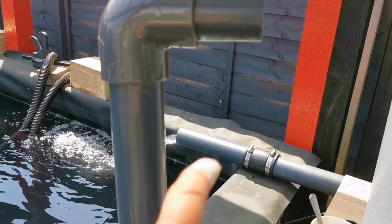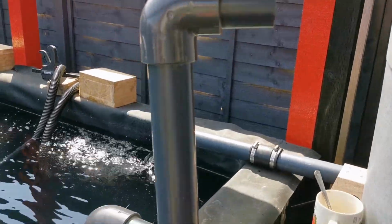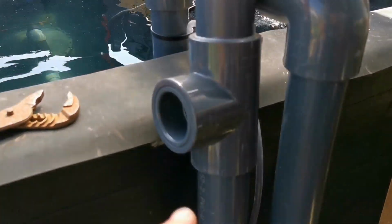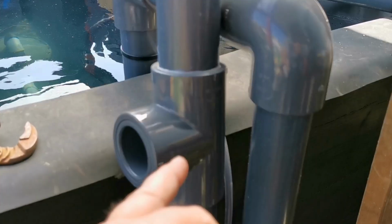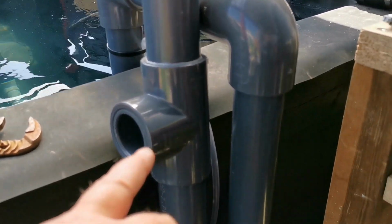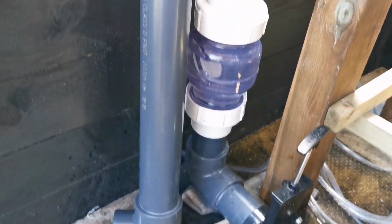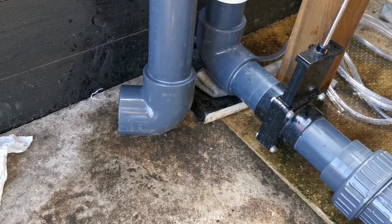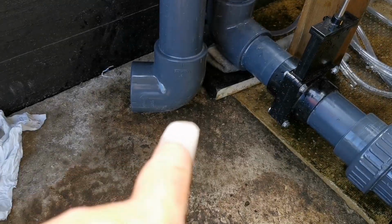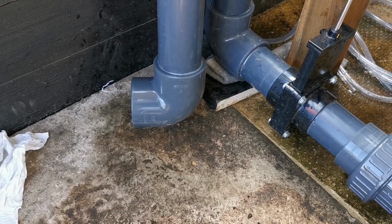The pipe here is going to be going at the bottom, at the corner here. Here, I put a T with a reducer, stuck in. That's going to be my mid pond return, my midway return, all the way to the bottom. That is going to be sitting at the bottom of the pond, pushing the water through towards the bottom drain.